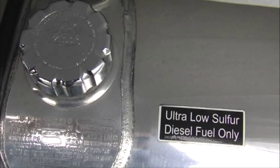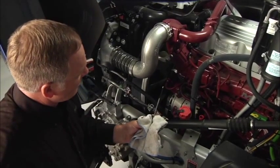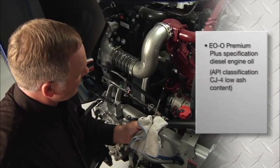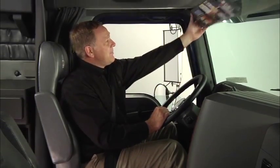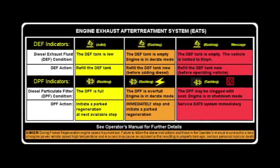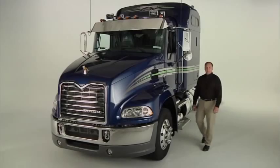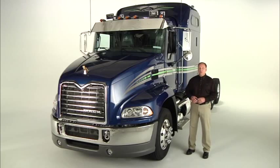Mack ClearTech engines require the use of ultra-low sulfur diesel fuel and EO-O Premium Plus specification diesel engine oil. Using any other fuel or oil will drastically reduce performance, possibly to the point where the engine will not run at all. On the back of the sun visor, there should be a decal that lists the SCR and DPF information and the actions required of you, the driver. If you run into any operational issues out on the road, call Mack One Call at 1-800-866-1177.